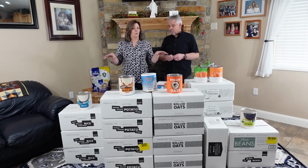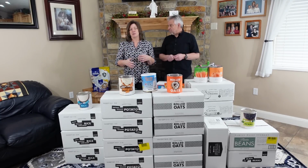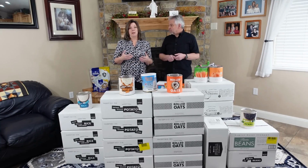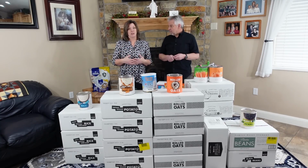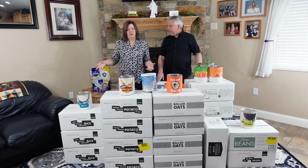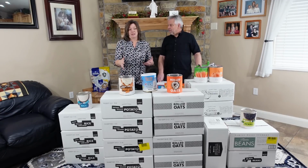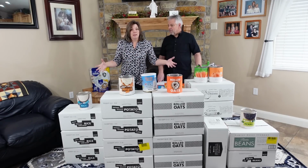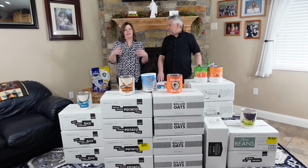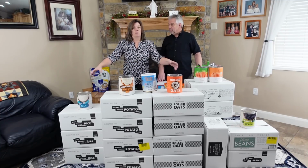You also notice there's no wheat here. Now, you can absolutely get your wheat in cans. We have some wheat that we have stored in cans, but because we make most of our bread from scratch, we store the wheat in the buckets from the farmer that we get it from. But there's also lots of instant mashed potatoes. But look at this, you do not need a wheat grinder for any of this. Sometimes people always say, well, I can't do food storage because I don't have a wheat grinder. None of this needs a wheat grinder.